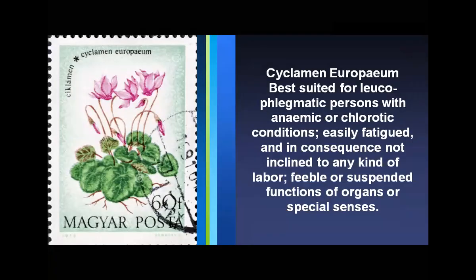Cyclamen europaeum, best suited to the leucophlegmatic persons. The constitution is leucophlegmatic persons with anemic or chlorotic conditions, easily fatigued, and in consequence not inclined to any kind of labor, with feeble or suspended functions of organ or the special sense.